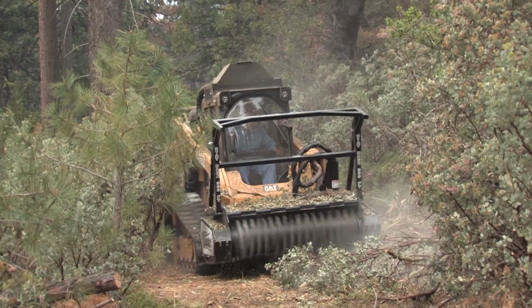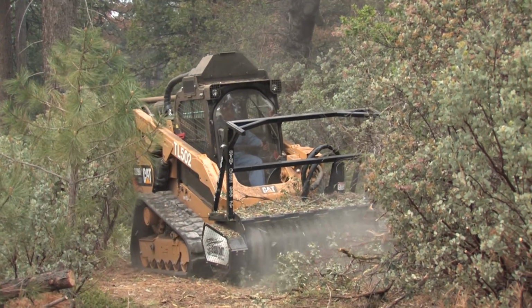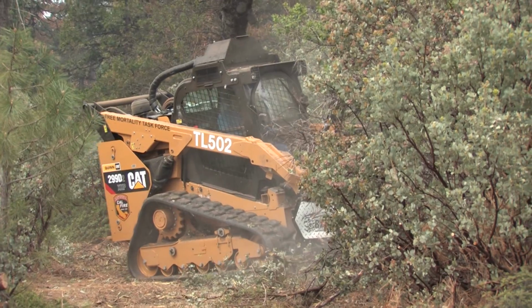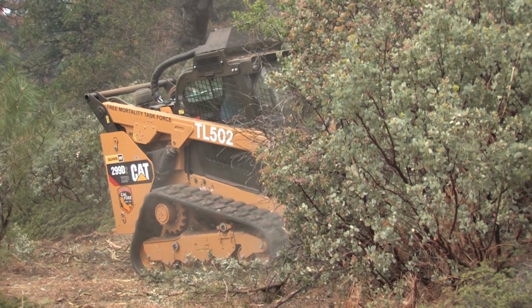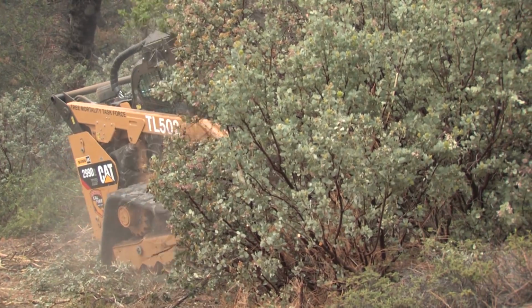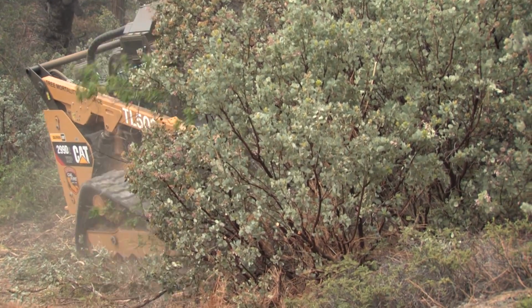So this is a track loader or a skid steer, a 299 model land management machine. Here we're running a masticator head on it that will chew the brush off, treat the fuel break. It's also extremely good in taking the limbs from the trees and mulching them into the ground, providing nutrients into the ground, and holding soil stabilization if we replant trees in the future.